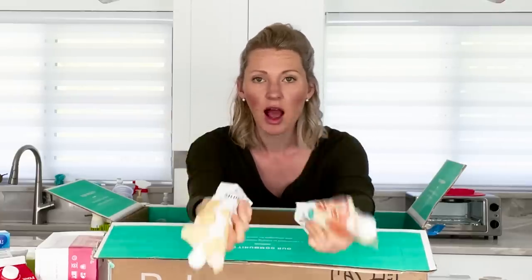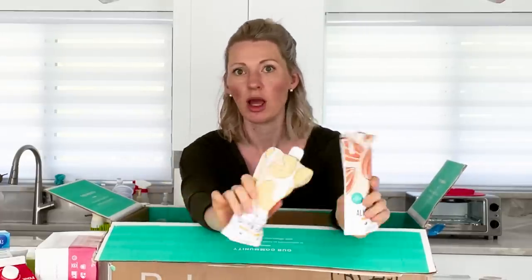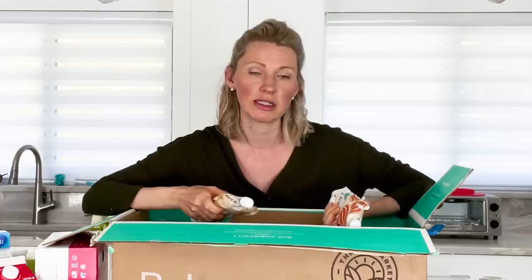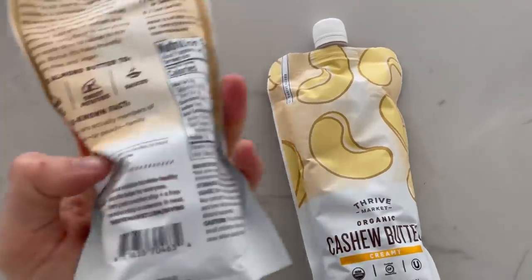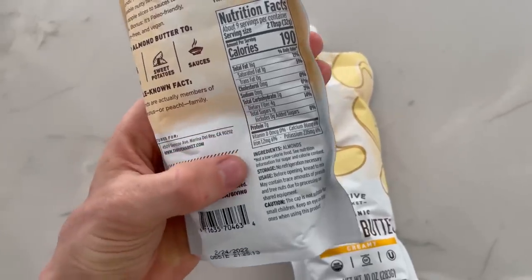How fun! I go through so much nut butter and I like to switch it up each week, you know, almond or cashew, pistachio, peanut. We're always switching it up, especially because I've started solids with baby O, and it's really important that we're introducing him to all of the different nuts and seeds to make sure that we rule out those kinds of allergies early. This sounds great, it's just almonds. There's no sugar or salt added to these, which is exactly what I'm looking for when I'm serving a nut butter to a baby.